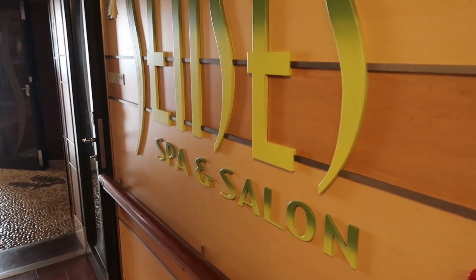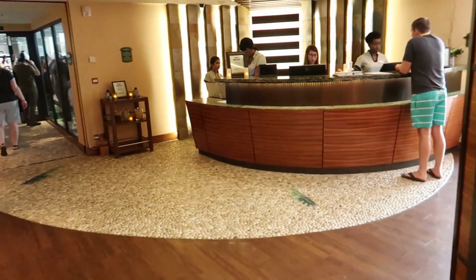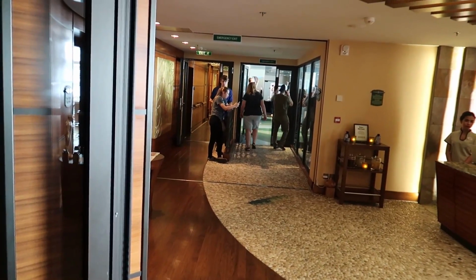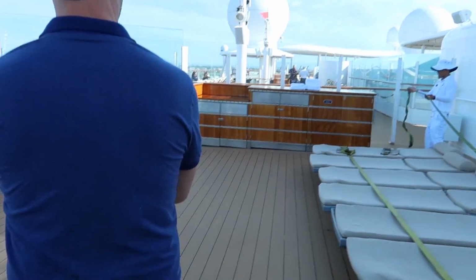So at the back of the adult section is a spa and salon in there. We'll have a look inside. We're not going to be using this, but there's the salon there. And then the spa. I think they're doing like a tour or something down there. So this is where we laid earlier, so we've not been any further than this yet.